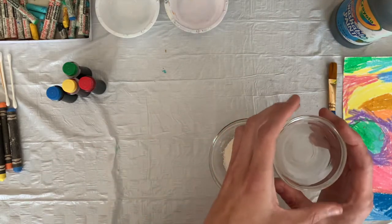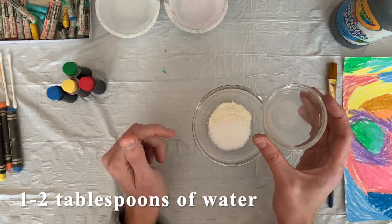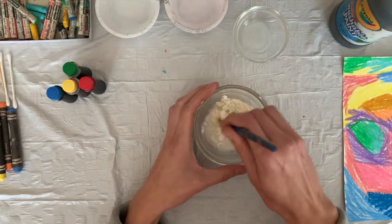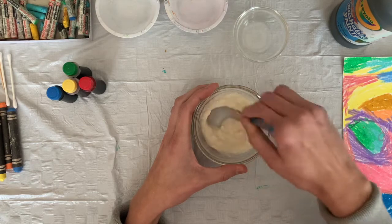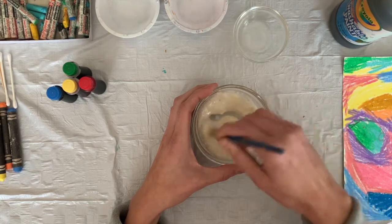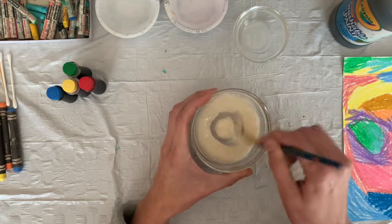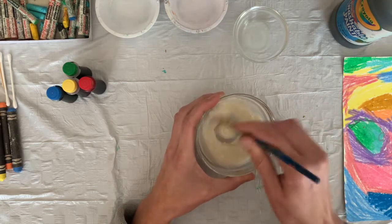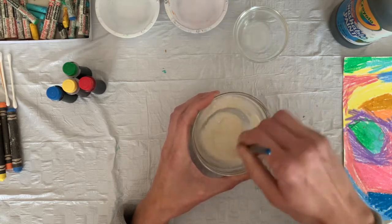And next, you want to add in water kind of as you see fit. So I have about 2 tablespoons of water in here, but I'm going to add in about half to see how that works first. And I'm just going to mix it together with my paintbrush. So we're going to mix. And that's actually a pretty nice consistency. Nice texture for paint. So I don't think I need to add any more water. But if yours is too thick, you can add more water. If it's too thin or too runny, you can add more flour to get it the way that you want it to be.